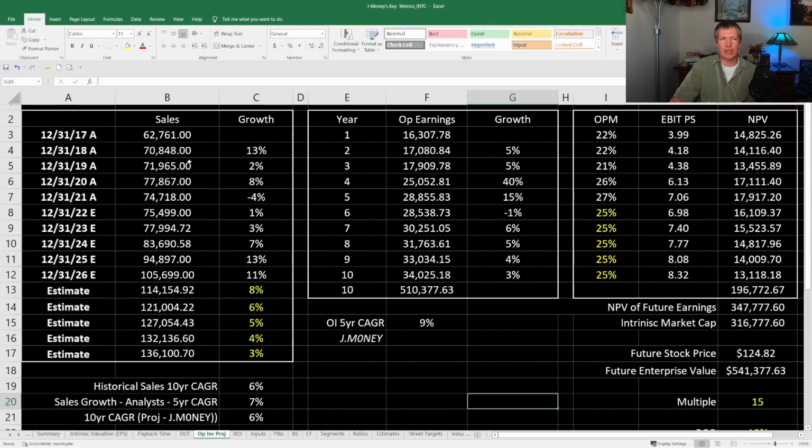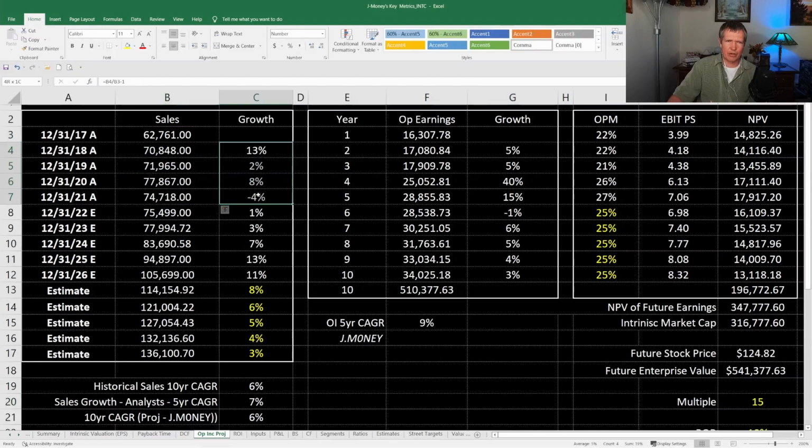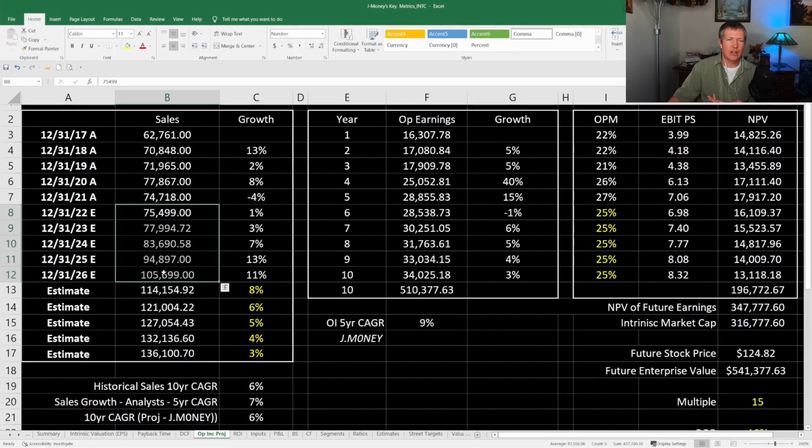So basically what I'm doing here is taking the last 5 years of sales for the company. You can see their growth rates over here year by year. Then we have analyst estimates for the company over the next 5 years, and you can see their growth over here: 1%, 3%, 7, 13, 11. If you look at it historically, the company has grown 6% per year on the top line, which we saw in a previous slide.